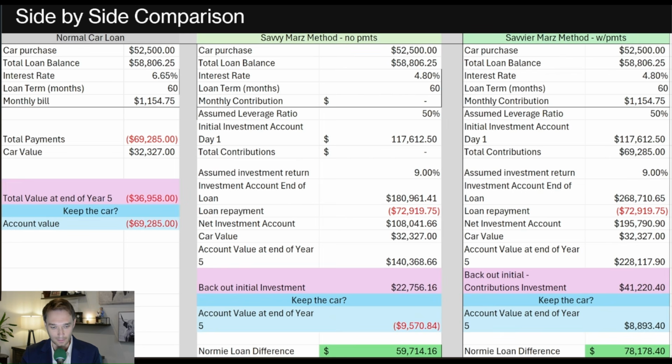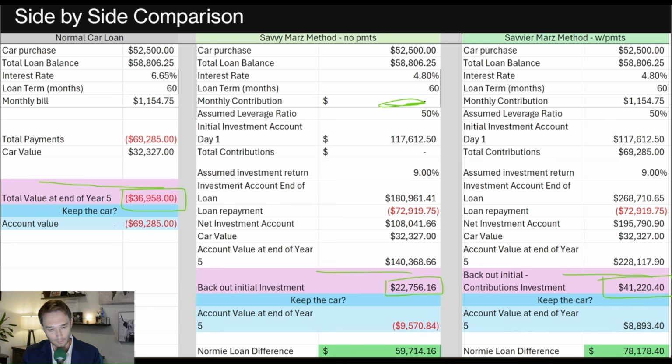Here's a side-by-side. The purple areas is the apples to apples comparison, okay? So the normie loan, you lose $37,000. The savvy but not as savvy, which means you're not making the payments, they're missing here. You gain $23,000. And the last one here, the savvier, you make the payments, you make $41,000. Again, if you decide to keep the car, that's the blue area. You paid that much, you paid that much, and you paid that much. Decent spread here of owning a car.